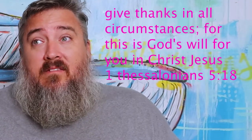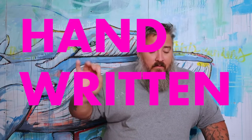Again, gratitude is paramount. The Bible says to do all things with thanksgiving. This is the will of Jesus in our life. So we are meant to be thankful people. So a page for thank you notes, and then check it off once you've written it and sent the thank you note. Handwritten thank you notes, not texts, not emails, handwritten thank you notes.